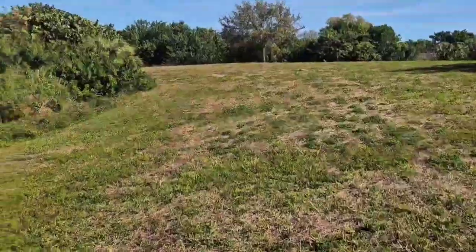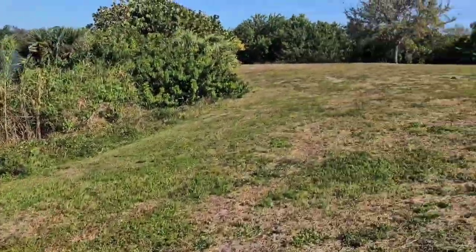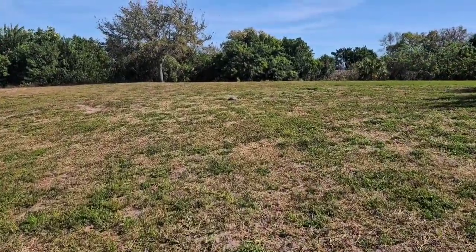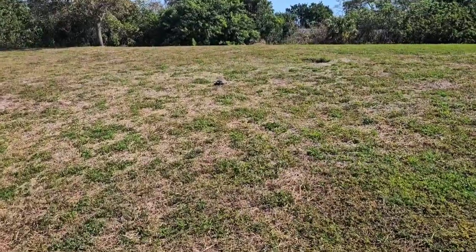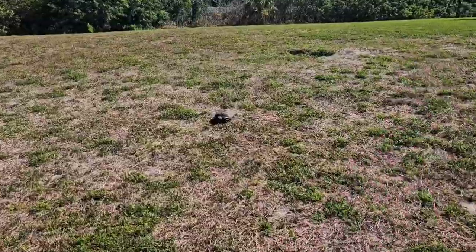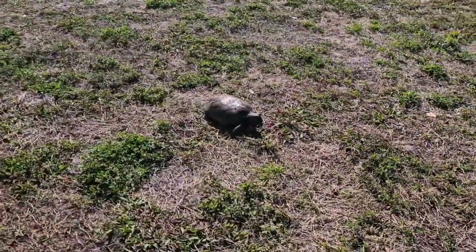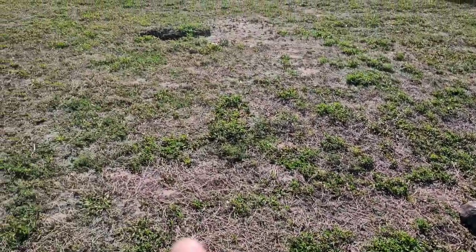What's that? Hang on a second. I'm walking along this edge here, seeing if there's any shore access right here, and look what I found. These are protected here in Florida. You'll find them in the roads. What's going on, bud? Oh, is that your hole right there? Gopher tortoise? Yeah, I think his hole is here.